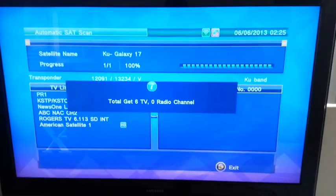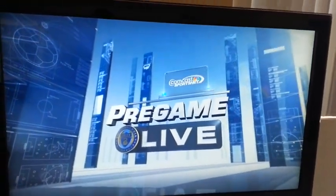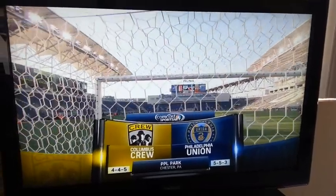And it came to an end. So in 2.5 minutes, it found 6 channels, the exact same channels that the MicroHD found, but it only took 2.5 minutes to do so. Like I said, this blind scan on the X2 is amazing. Fast, accurate, and that is my test.